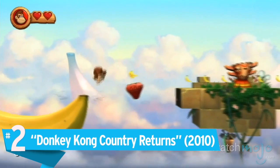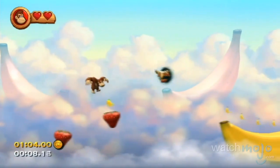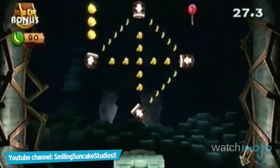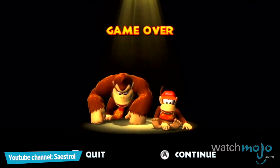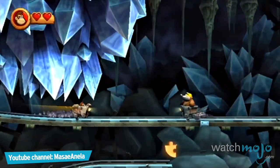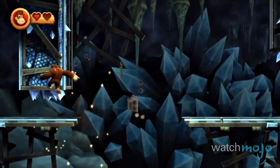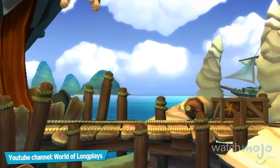Number 2. Donkey Kong Country Returns. Originally created by Rare, the Donkey Kong Country series spent many years in slumber. But in 2010, that changed when Retro Studios brought us Donkey Kong Country Returns, a Wii title designed to both revive and revitalize the brand.